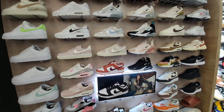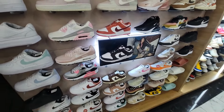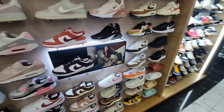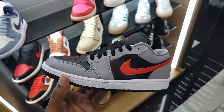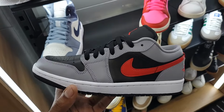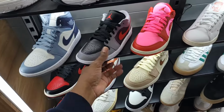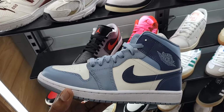Women's selection is the same at every other spot, nothing really different here. Sometimes there are some colorways that stand out, but we're seeing some of the same stuff. They still got these Jordan 2s here for $99. Now this might be something new. I don't recall seeing this colorway anytime soon on the women's side. $110 for the Jordan 1 low. And then I do like this colorway of the mids, which we've seen a few times around.